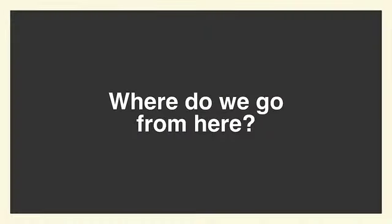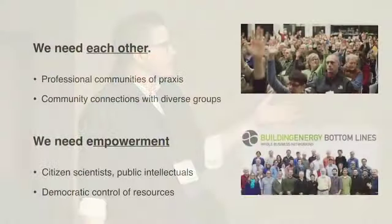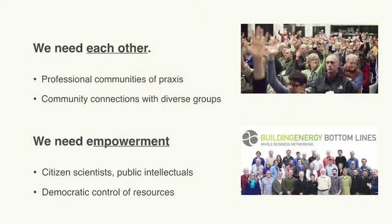Where do we go from here? We're almost there. I think it was Michelle who said we have everything we need, and I agree with that. And so one of the things we need is each other. And you'll see that both of these are Nessie pictures.